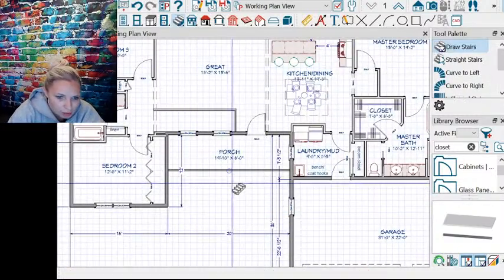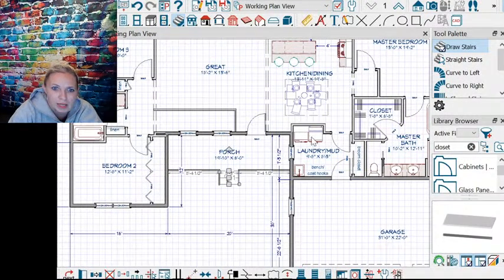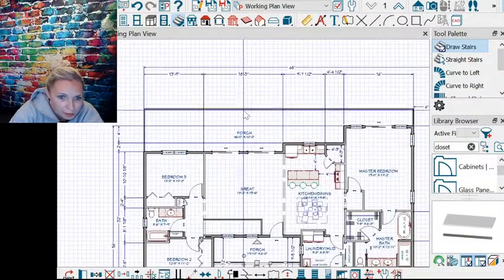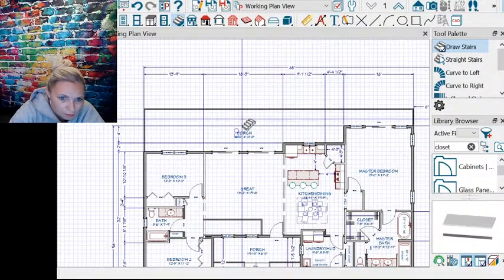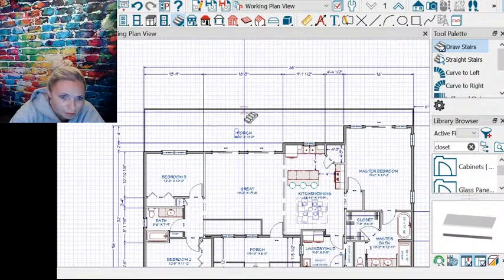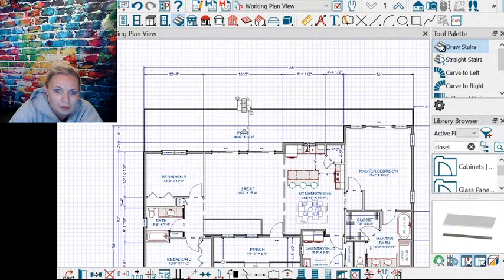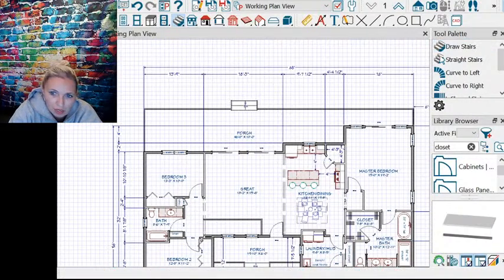Okay, so we need to show at least a couple steps here. We're going to make that a 6 foot wide staircase, and I centered it. And then we're going to do the same thing here. I'm going to have it kind of right out from this great room. And again, I'm going to make it 6 foot wide. And this is just for illustration. The client's going to have to come back and say, yes, that's where we want the stairs. No, it's not. You know, maybe they need them on the side.